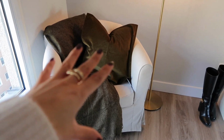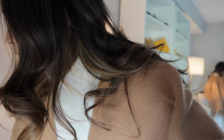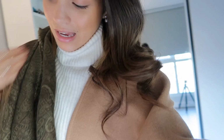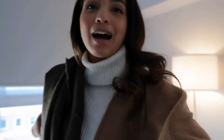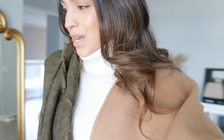Okay, well, it was worth a try, but I don't know if I love this. Maybe the throw with just a white pillow. I mean, this is the pillow here. I could bring this one in here. No, that doesn't work either. Okay, I tried my best. It doesn't work in the dressing room, so I think it's best if I just, for now, use the green pillows in the living room, and maybe in the future I will find something that I like better.